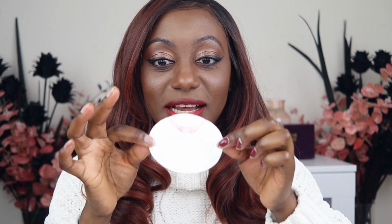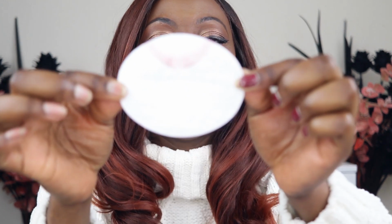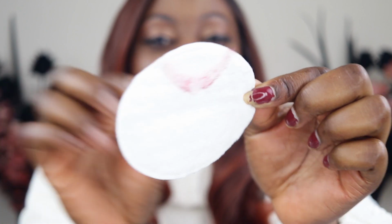It is clean, voila. Smudge proof, they say. Okay, let's test it out. Yeah, right. So, smudge proof? No. Sorry. No, it isn't. Clearly, it is not. And I've not put anything else on my lips. No, unfortunately. So that's tested. There's your answer. I hope I don't have bits all over.